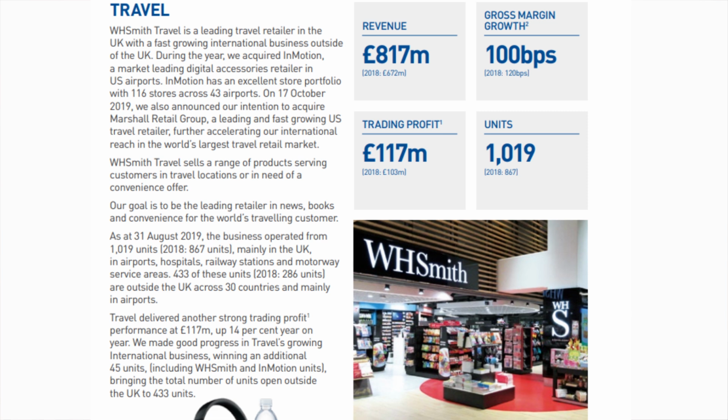It's trying to increase its international growth as well now. And that was up 91% on revenue, which is fantastic. 91% growth on a stock like WH Smith in one of its sectors. Fantastic. And to do this, like I said earlier on the balance sheet, it's been buying companies out.